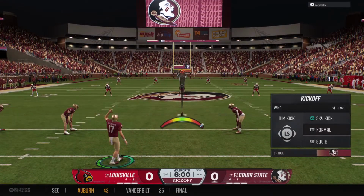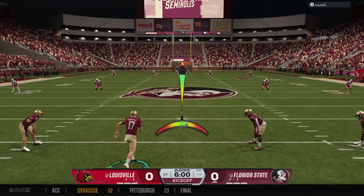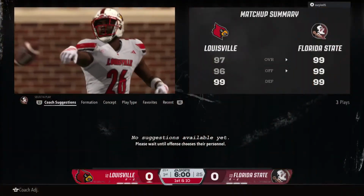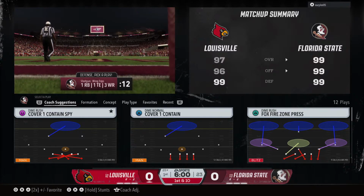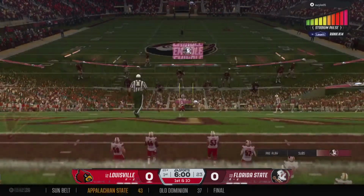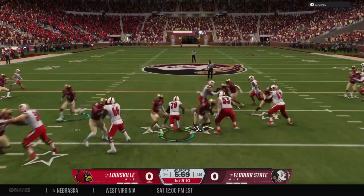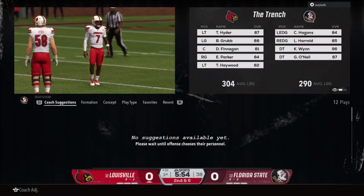The Seminoles will kick it away to start us off. And it'll come out to the 25. No attempt at a return. This place is roaring, and it's going to be so hard to operate under these conditions. They'll run it out of the shotgun. Finds that crease, and he's got 4 out to the 29.